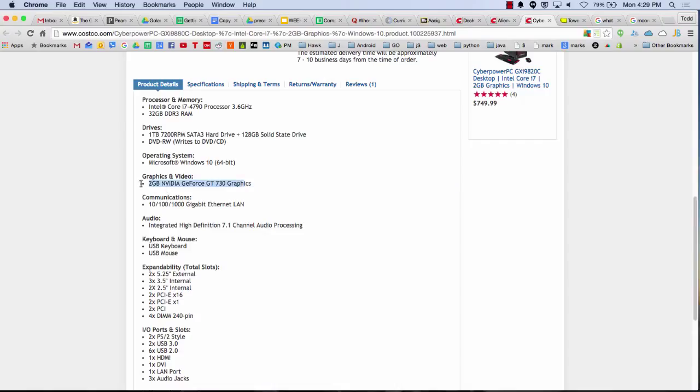Like graphics and videos, so having some graphics memory, which is more memory dedicated just to processing graphics. That's going to help your computer be awesome. And then you could even get a graphics processor, a GPU, graphics processor unit. It's like a CPU, but only for handling graphics. So if you're a gamer, you might have that. The NVIDIA GeForce comes with 2 gigabytes of memory.